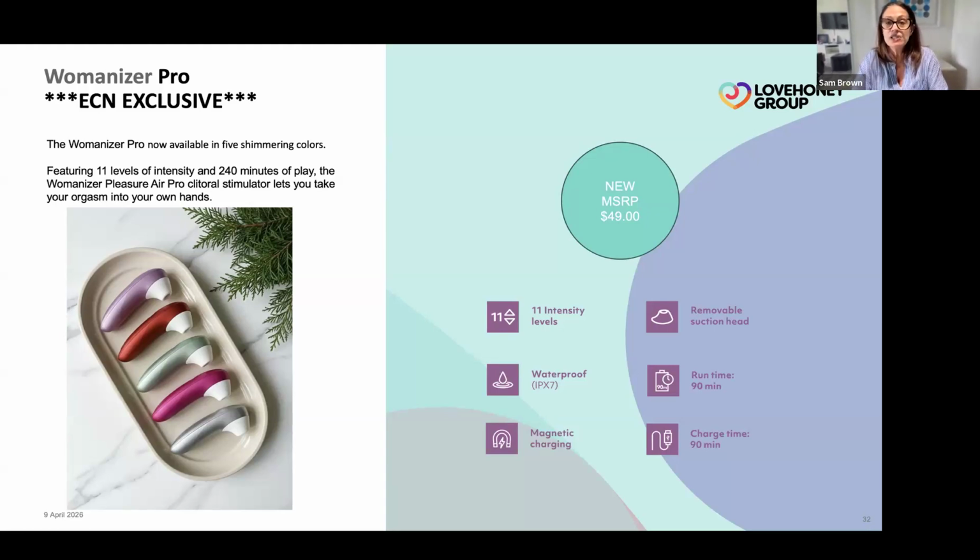It does have 11 levels of intensity. The head is going to be very different from all of the other Womanizer toys in the sense that it is a lot deeper. So this is going to be for somebody who maybe has a longer clitoris and needs that deeper head. It also is very similar to the Pro 40 that Womanizer had on the line when we merged, gosh, 8 years ago now. But that Womanizer Pro really only went B2C. Honestly, I still get emails like, "My Womanizer Pro just died after 10 years. Pro 40. What can I get?" This would be a great option for that. Again, you have 11 levels of intensity for an MSRP of 49, which I think is a really nice range for somebody to find what's right for them.